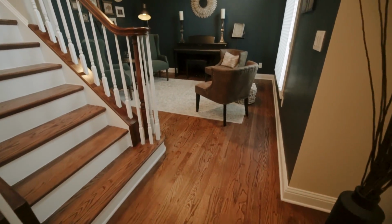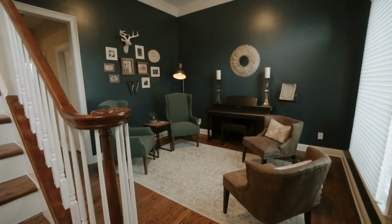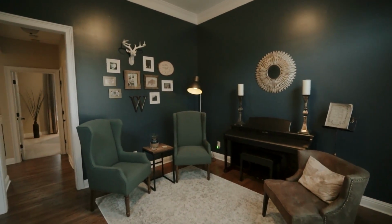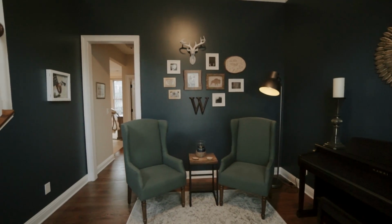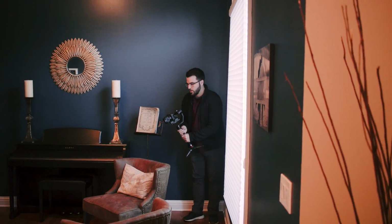I think for this shot, we're gonna do a down to up with a little bit of a rotation. So let's go ahead and do that. And action.